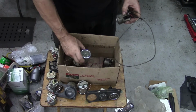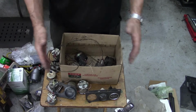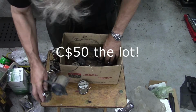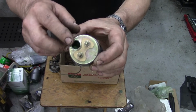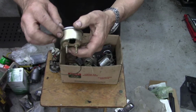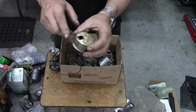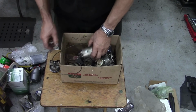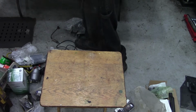Anything else in there that's interesting? Oil pressure? No, not really. All that lot, a big 50 bucks, because I don't have any use for them whatsoever. Some have got the little light bit damaged, like that's in the 6060, but you can always glue a light into the back of there, that's not a big deal. 50 bucks.